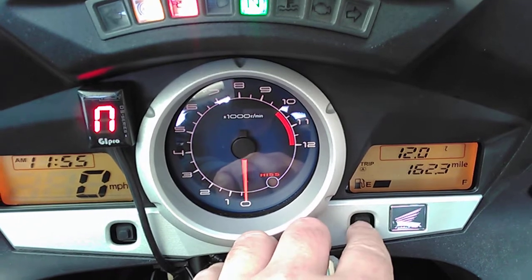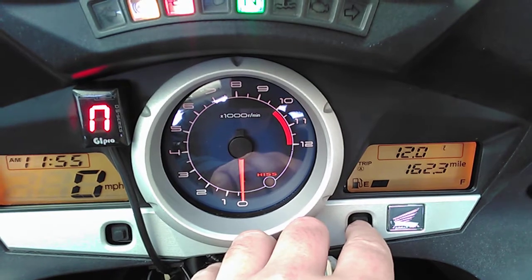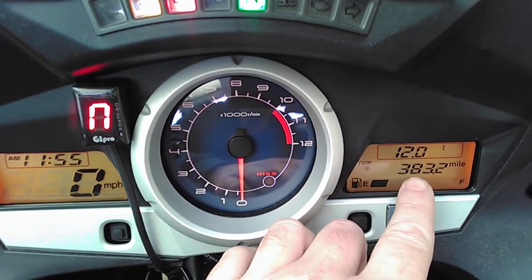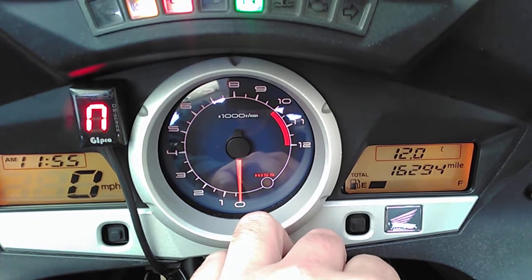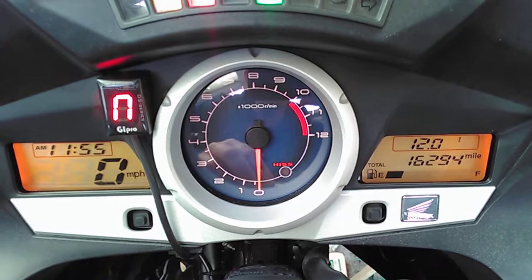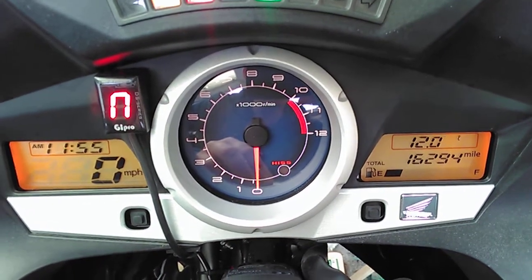This button gives you trip A, done 162.3 miles yesterday. Trip B, now trip B does reset itself. I think it's at 1,000 miles. Back to total mileage. So that's basically what you get on the CBF1000F.